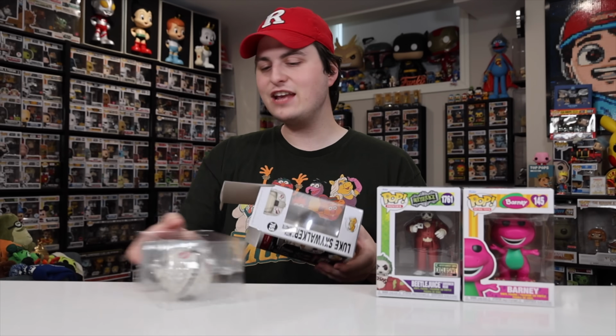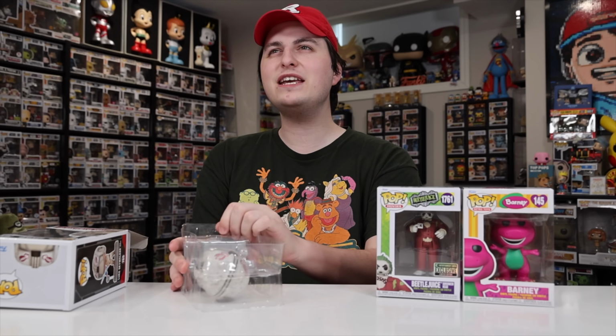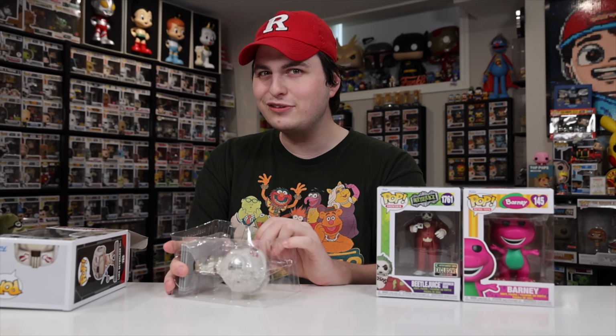But now let's talk about the Luke Skywalker with remote, because I actually thought that this was going to be a bigger deluxe figure, but come to find out, it is a smaller, regular sized one, which I'm excited about because it means that they really did put a lot into this regular figure.